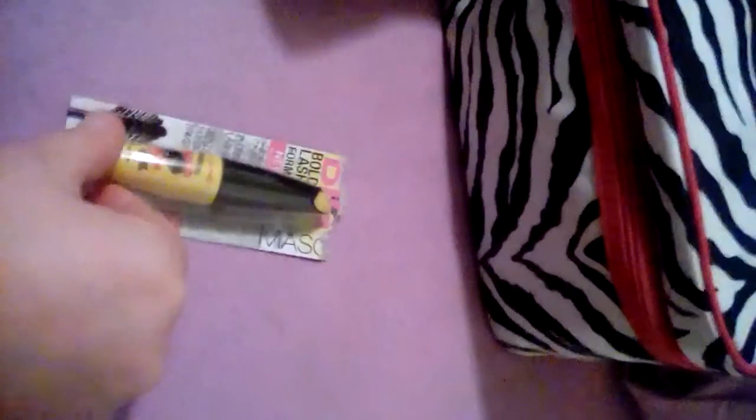I got some Bold Lash mascara, and I think it comes in a 2-pack. Nope, it's only one. So that's one thing I got in this bag. I got 2 of these.